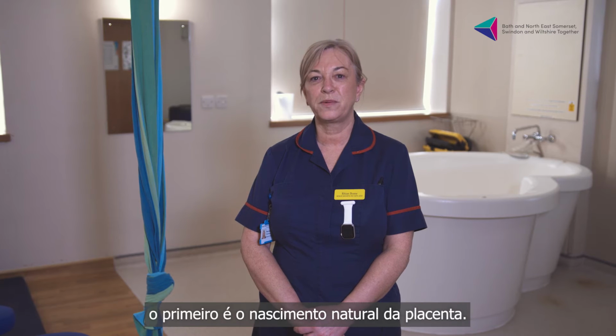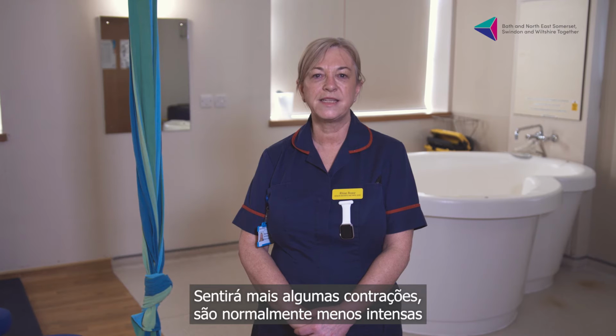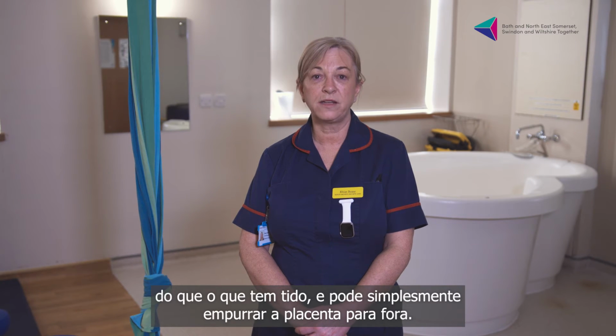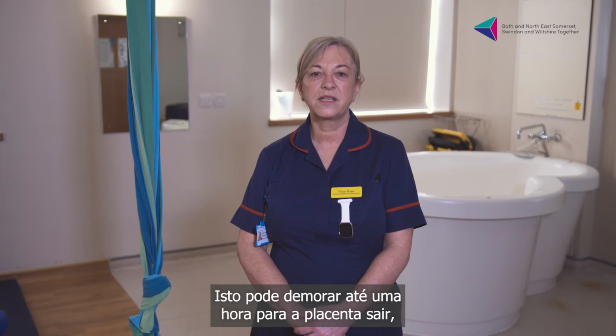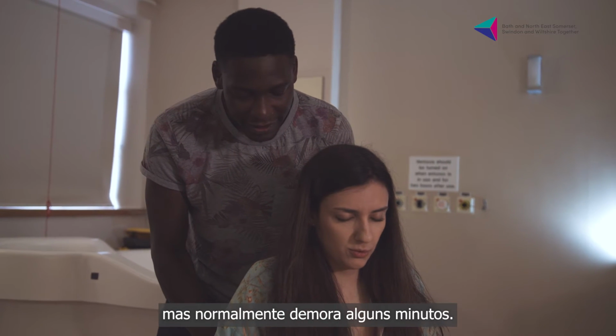The first is to birth the placenta naturally. You'll feel some more contractions. They're usually less intense than what you've been having, and you can just push the placenta out. This can take up to an hour for the placenta to come away, but usually it takes a few minutes.